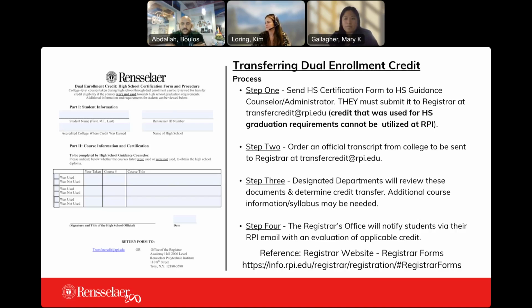Step three, designated departments will review these documents and they'll determine the credit transfer. Any additional course information or syllabus might also be needed. So just be prepared in case someone on Mary's team or Mary gets back to you looking for that information. And then finally, step four, the registrar's office will notify you via your RPI email with an evaluation of applicable credit. Really quick note about the RPI email, make sure you're checking it often if you can.